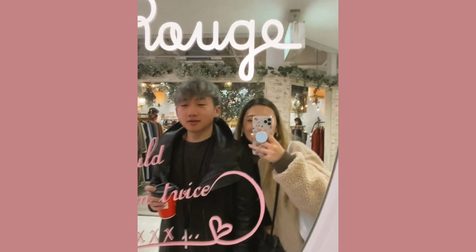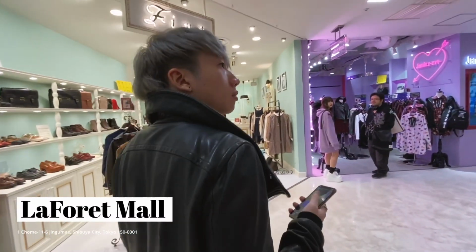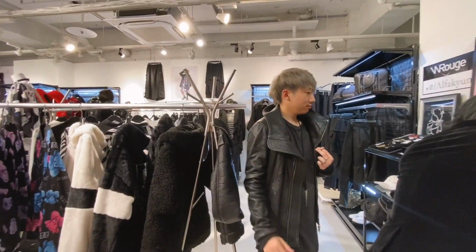Yeah, it says that. So afterwards, we went to La Ferrette, which is a mall in Harajuku that houses a lot of different types of fashion, more like alternative fashion. And we browsed a little bit in there. They had all these really cool brands that I've never heard of before. I'm honestly having a moment with my egg earrings.